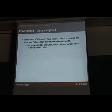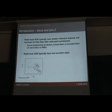What's nice about this explanation is that it agrees with what we think is going on in the low hard states of X-ray binaries that we heard about earlier today. We also expect that type of flow at very low accretion rates, below about 1% Eddington. It is also observed that radio-loud AGN do tend to have low accretion rates. This plot shows the radio-loudness as a function of the accretion rate in Eddington units. I think the upper sequence is radio-loud and the lower sequence is radio-quiet, and you can see there's a larger fraction of radio-loud objects at low accretion rates.